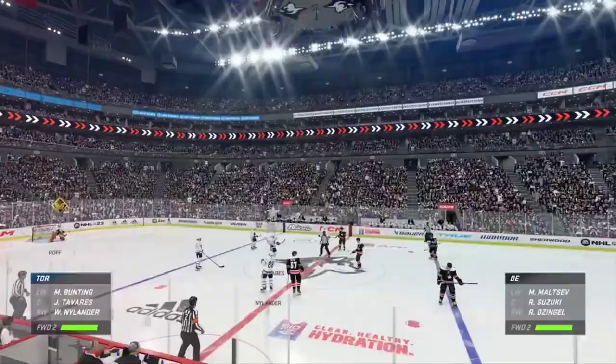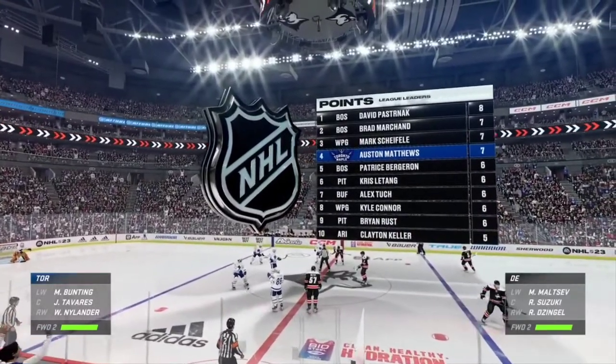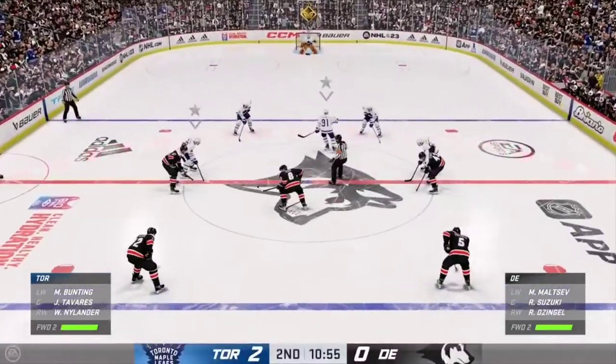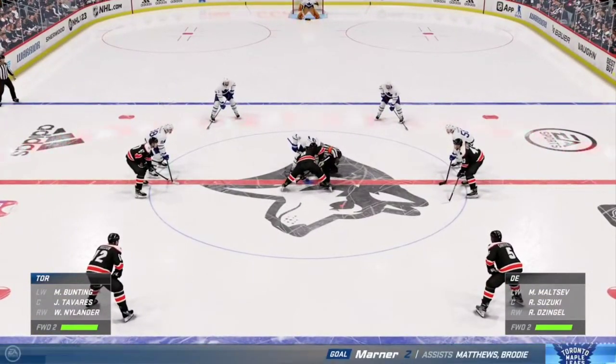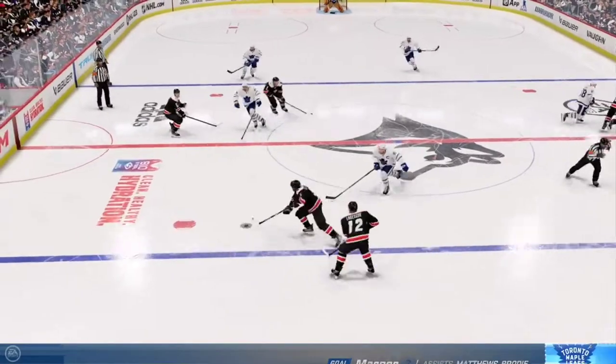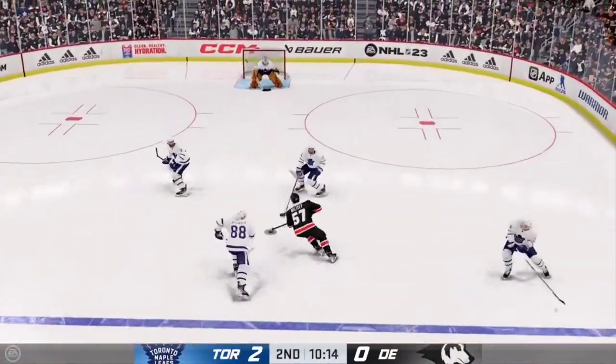I mean, it doesn't get any better than that. The Leafs now have extended their lead to 2 in the second. They've been looking good here so far tonight. I've liked the way they've played, and while the game's a one-goal game, you still have to be pretty careful. Now they've got 2. You can open it up a little bit, try and get a third one.